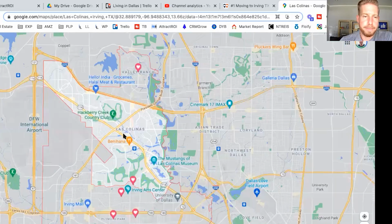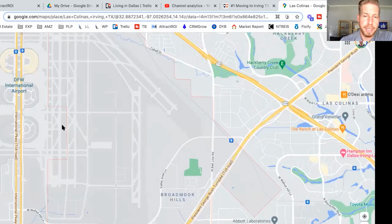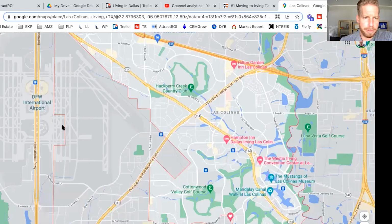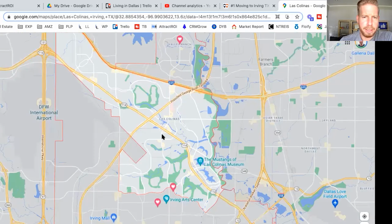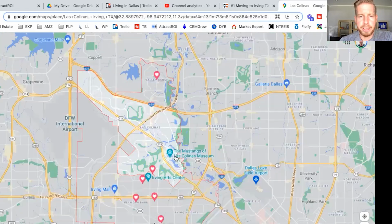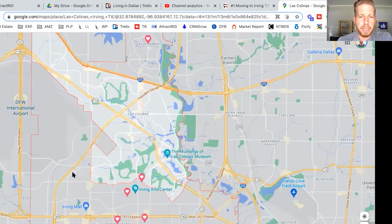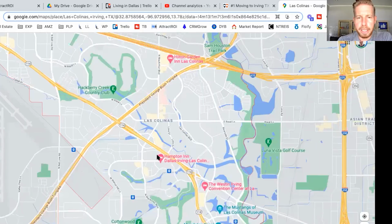You can see you're right there on the airport. So something to keep in mind, you'll probably hear some planes from time to time. I don't think it's a big deal, but hey, there's not a lot of them that fly at night, so shouldn't bother you too much. But you'll probably see some planes coming in here and there. But other than that, it's a great spot.